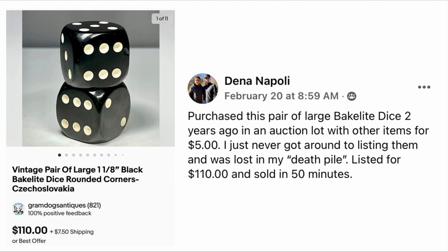And now we have Dina Napoli. Purchased this pair of large Bakelite dice 2 years ago in an auction lot with other items for $5. I just never got around to listing them and was lost in my death pile. Listed for $110 and sold in 50 minutes. So there's your encouragement to get your items listed. They could sell right away. This is a pair of vintage black Bakelite dice with rounded corners.